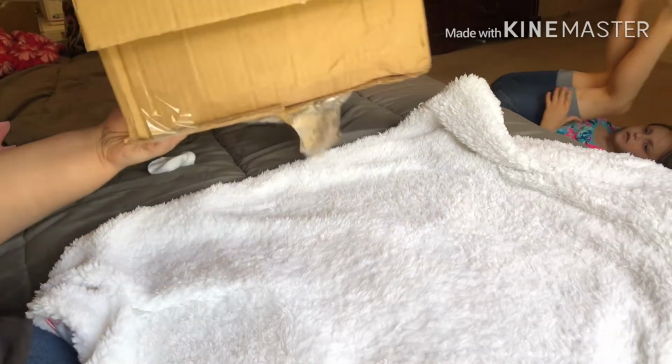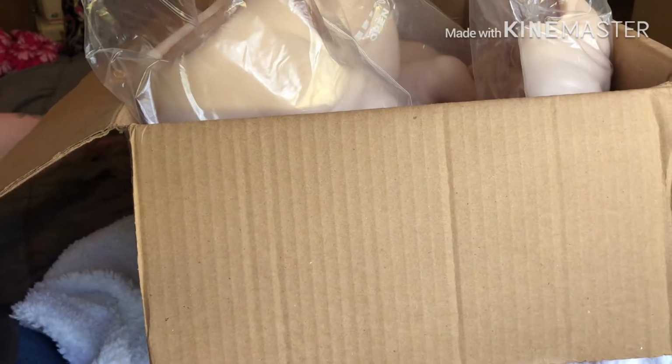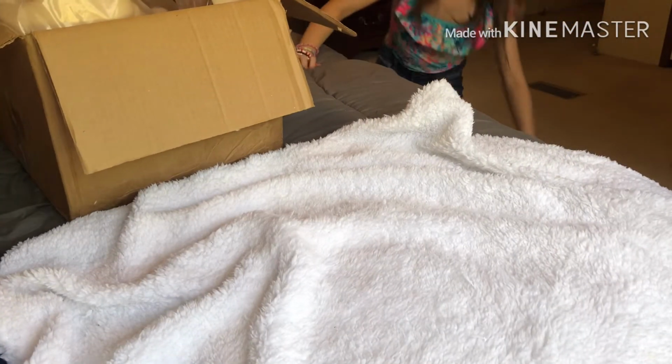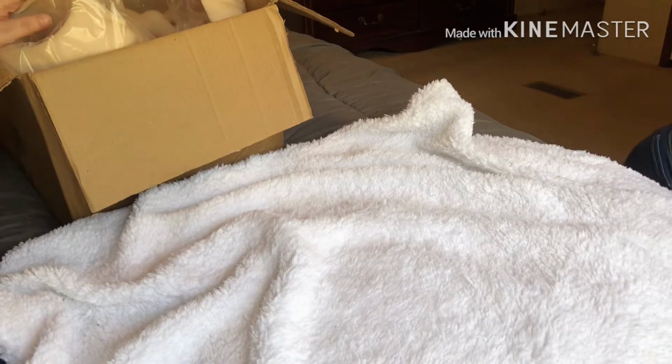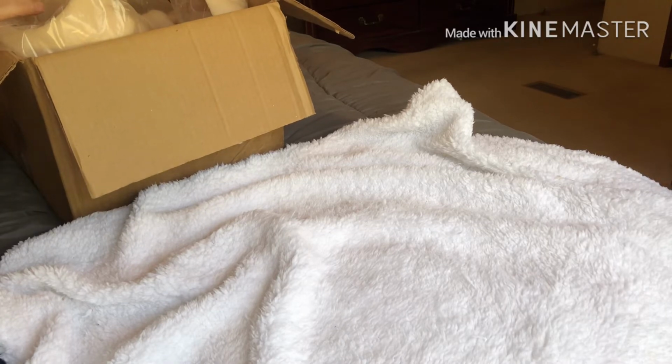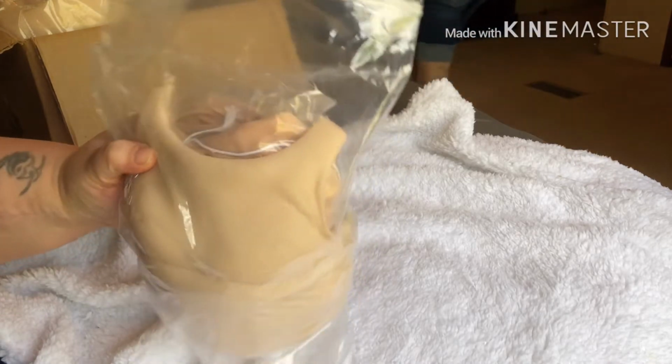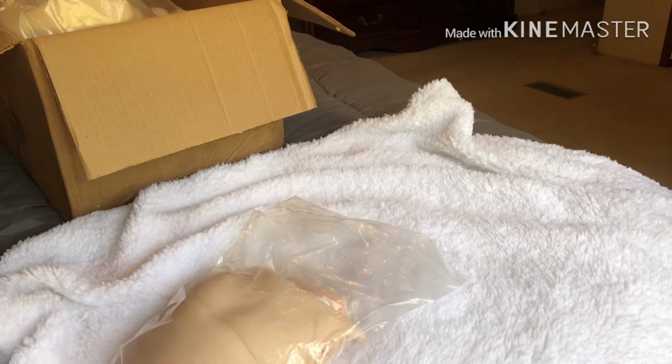Nope. Do you see this huge box? This is an absolutely, positively huge box, okay? Now I'm going to show you what was in the box. All right. So I open up the box. First thing I see is this. And it's a belly plate. I'm like, what? And it had a body in there. I'm like, who's that go to?